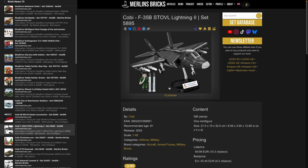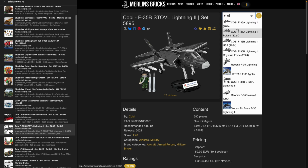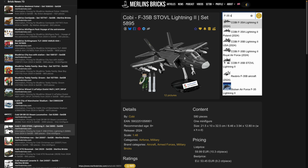I don't know how to pronounce that. So this is vertical landing, start and landing, right? I'm not 100% sure what exactly the Stovall acronym is, but this is what it stands for. It's by far not the first F-35. We had a ton of these sets by Cobi. I think this is already the sixth one, something like that. I mean, look at this. There is a ton of Cobi. Yeah, I think this is the fifth one actually that they have done.